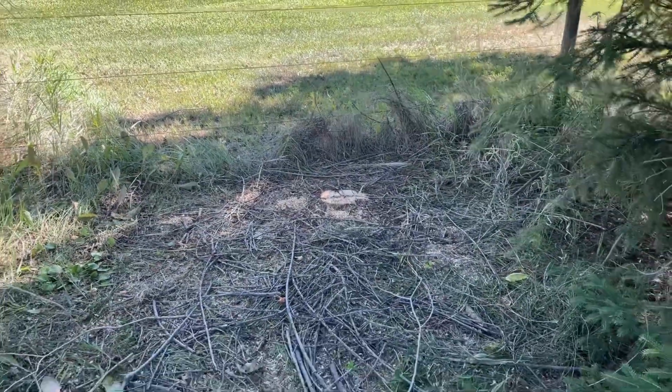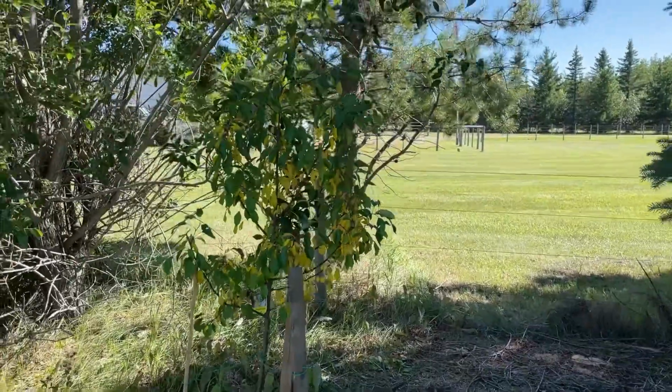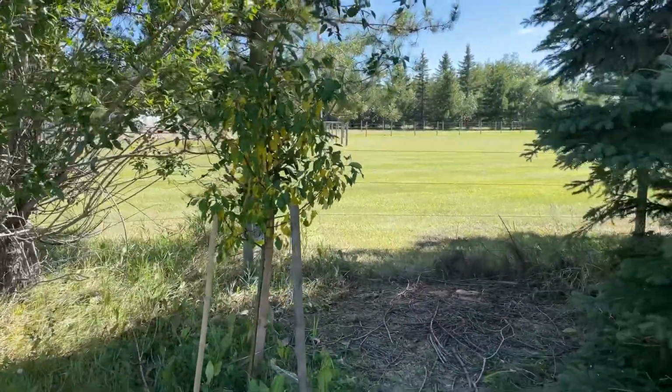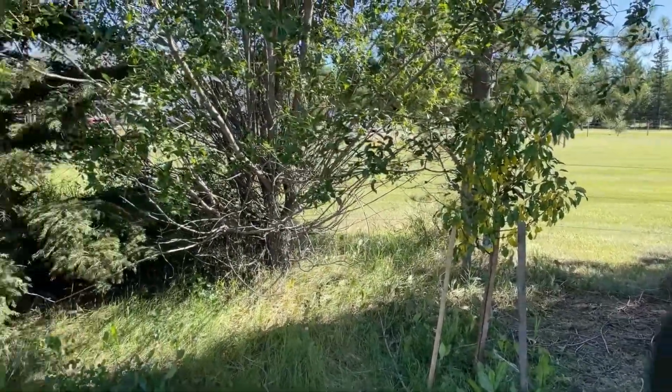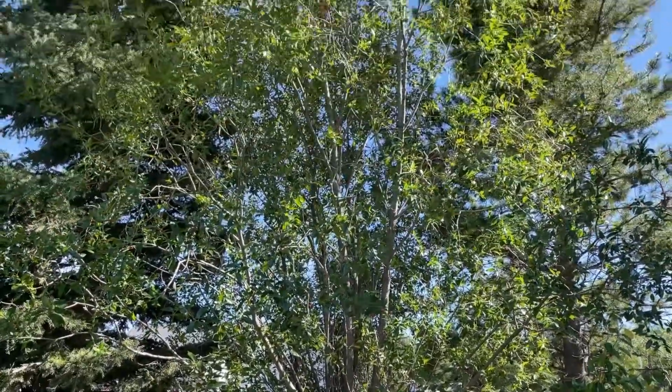And yes, I got this tree for my birthday, knowing that we needed to replace it. So hopefully that position will help it to get a lot of sunshine coming through next to that willow tree that's been here since the very beginning.